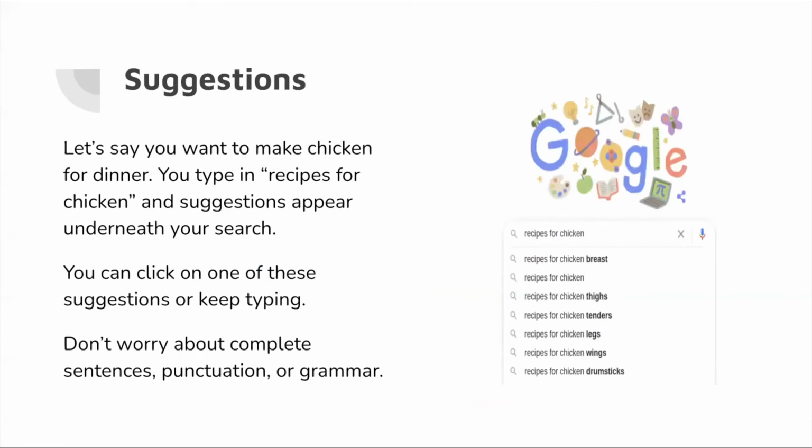Suggestions. Let's say you want to make chicken for dinner. You type in recipes for chicken, and suggestions appear underneath your search. You can click on one of these suggestions or keep typing. And you don't need to worry about complete sentences, punctuation, or grammar. So as you can see to the right, some suggestions have just come up below the text box.